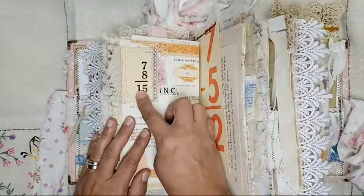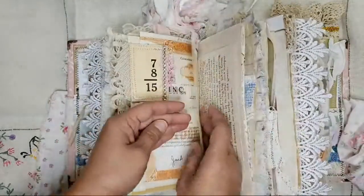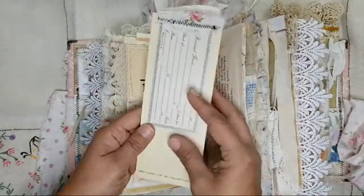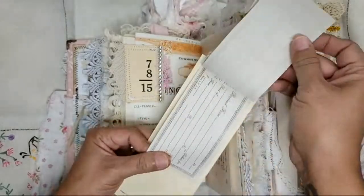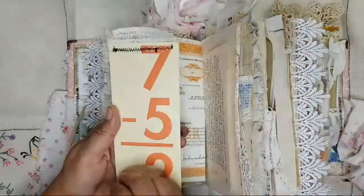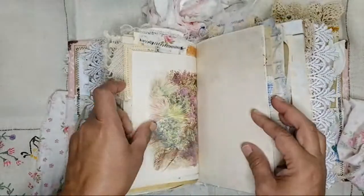And this is a little vintage card, and I just added some fabrics. And this is a flash card, and I just added some old little receipts for journaling, and it can also go there. Edith Holden.